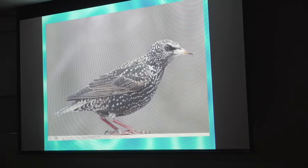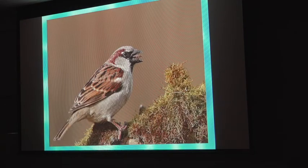This bird here has become one of the pest species among the introduced species to Florida. This is the European starling. It is a cavity nester. It was originally introduced to Central Park in New York and has since spread throughout North America. And this bird has become a pest because it can outcompete native cavity nesting birds like woodpeckers or purple martins, birds like that. So this is not a good introduction to North America. This was a mistake to introduce this bird here. Same thing with this bird.